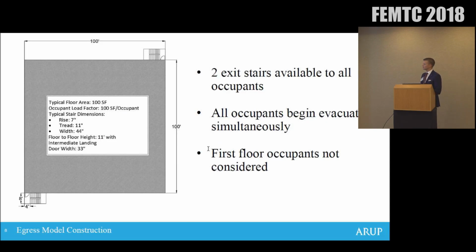I created a very simple geometry here in Pathfinder. It's a 10,000 square foot square floor with 2 exits. The width of the stairs is 44 inches, which is the most common stair width here in the US, with an 11-foot floor-to-floor height, also very typical, and a door width of 33 inches on the stairs. All very common, typical egress component sizes here in the US. I applied a 1 per 100 square foot occupant load factor, which is what's currently enforced for a business occupancy in both the IBC and 101.